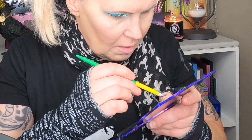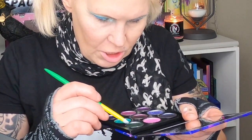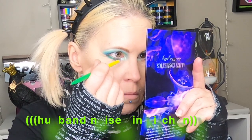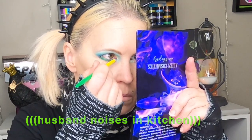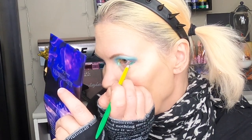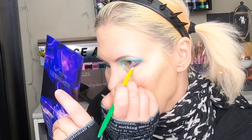So let me check this one again. Oh yeah, that's going underneath. DBJ3, I'm gonna go under with that. This is a very weird duochrome, but I think it's gonna be perfect with this. Nice. I think that's okay. It's a little darker than I was thinking, but I think it's going to work out by the time I get the lashes on and everything else.